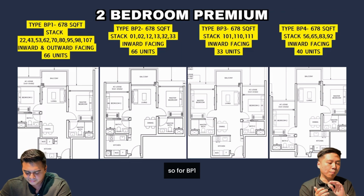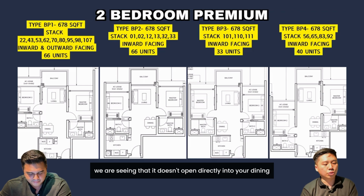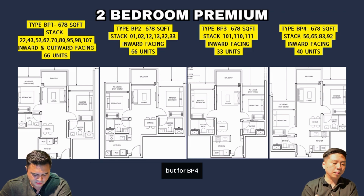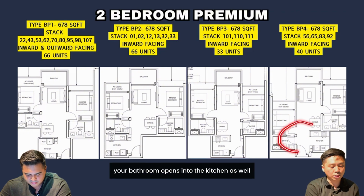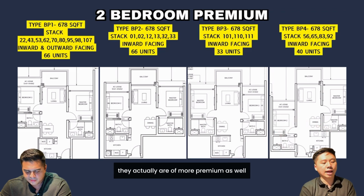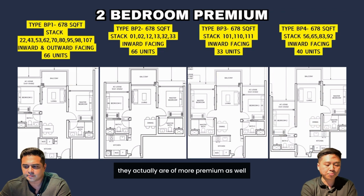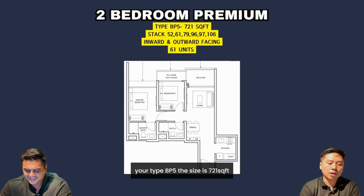Correct. So for BP1, we are seeing that it doesn't open directly into your dining. But BP4 is the one where your bathroom opens into the kitchen as well. We have to take note that the inward facing units over here are of more premium as well. So for the last bedroom type, your type BP5, the size is 721 square feet.